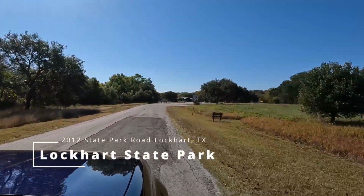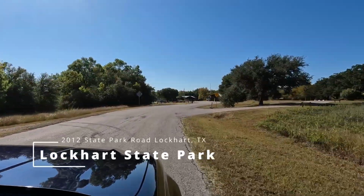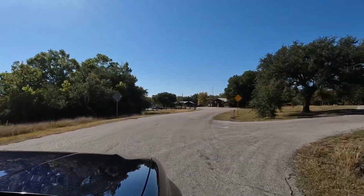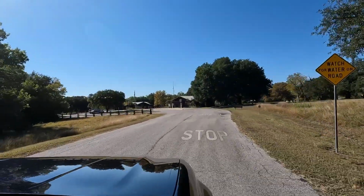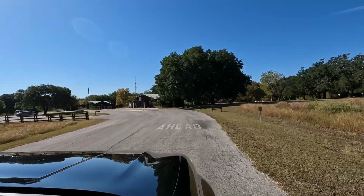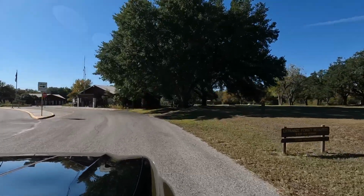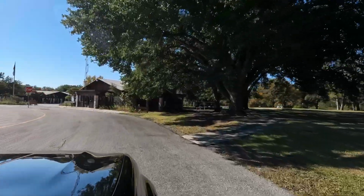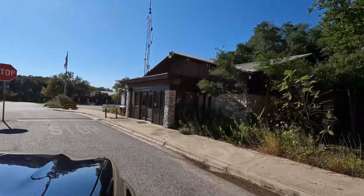This is Lockhart State Park, located in Lockhart, Texas. This area has been used for recreation by locals years prior to the Civilian Conservation Corps making improvements and constructing buildings beginning in 1935 as part of the New Deal Work Program. Entrance fee is $3 for 13 and older, 12 and under are free.